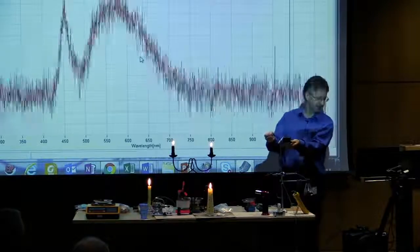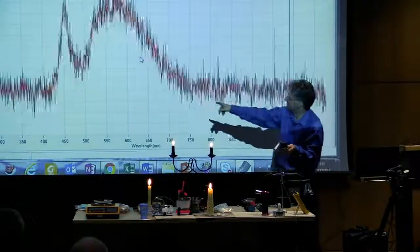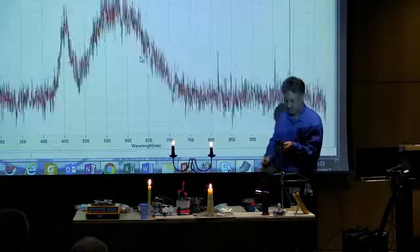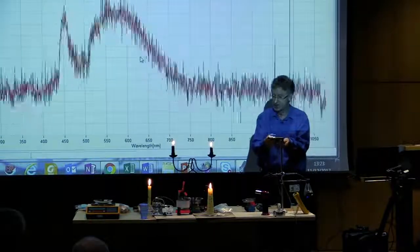we must have LED lights. That peak up here is LED, typical of the blue thing that drives LED lights. But let's take a look at what the spectrum of a candle looks like.